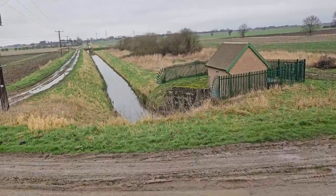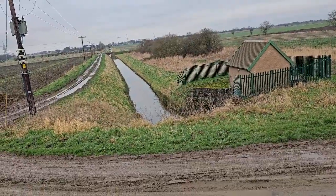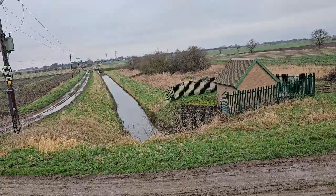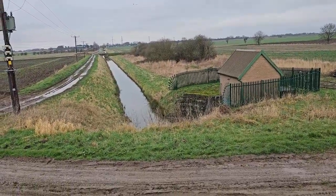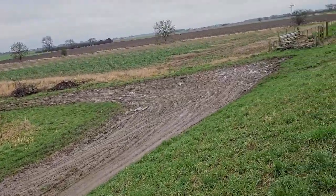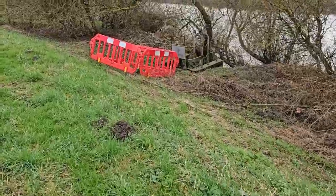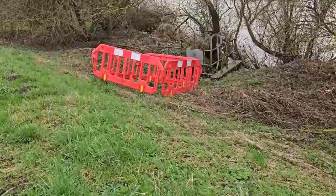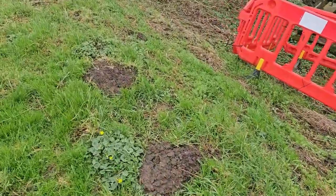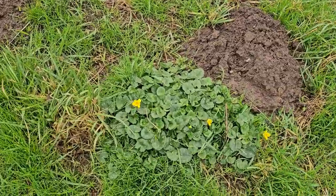But this is what keeps this entire area, 20, 30 miles in each direction, I think, this is what keeps it farmland. Deep ditches and pumping stations. Again, tell me if I'm wrong. There you go.